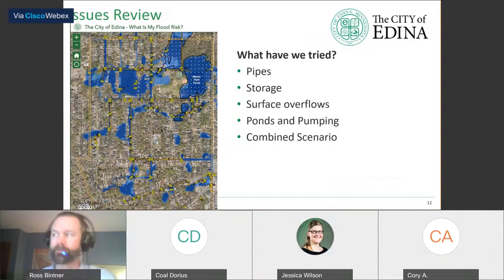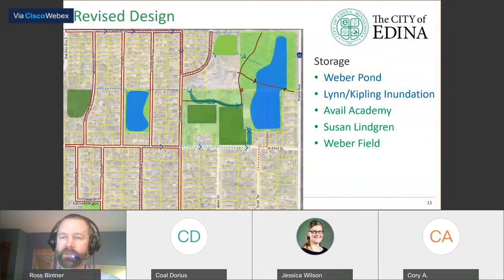So what have we tried so far? Those scenarios that are in our prior tech memo, pipes, storage, surface overflows, ponds, pumping, and our combined scenario, have given us a good sense for how to move around this large amount of water that can be pooling on the landscape and causing risk during flood events. These are flood events that we've seen over the course of the last 30-some years, with '87 being the flood of record. So here's where our review ends, and we're going to get into our revised design. I'm going to talk about it generally at first, but here's a picture of it.